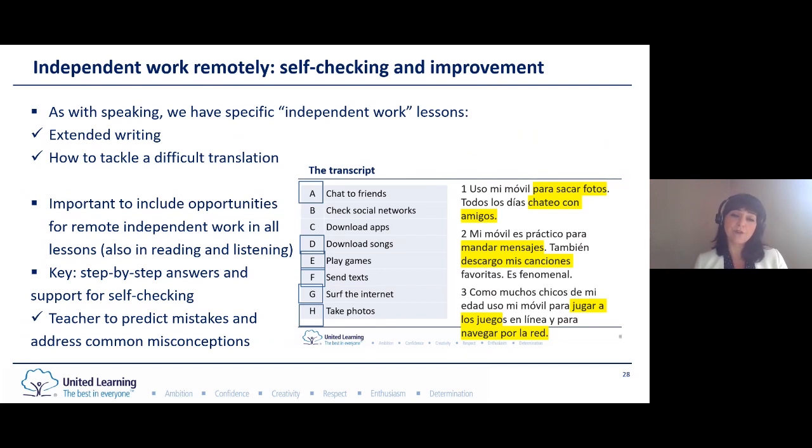The example you've got in front of you is a listening, because we think reading and listening also need to be included in these independent work tasks. And instead of just giving the students the answers, A, D, E, the teacher here would pick up from the transcript the key language, the distractors, anything that would give them the answer, but also things that they can employ in future listening exercises.